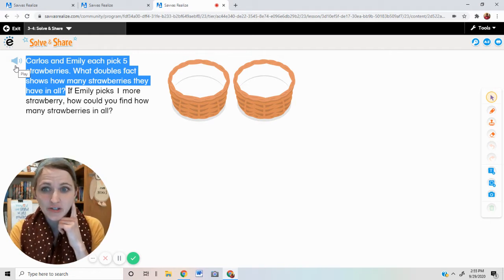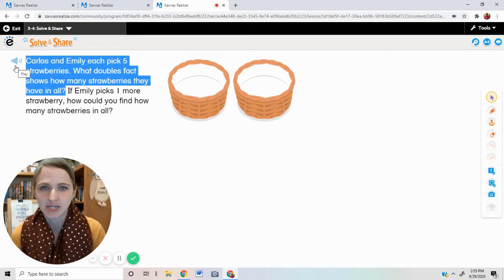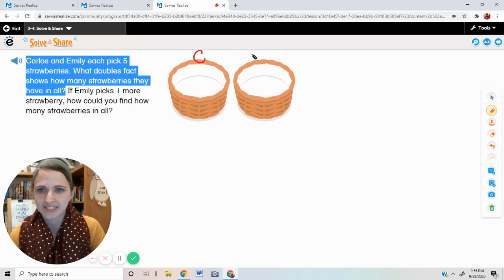There's a couple ways we could do this. We could draw a picture. We could use some counters, or we could just use the doubles fact. Let's start with a picture. So let's grab out a red for my strawberries. And it said they each pick 5. So I'm going to say this is Carlos's basket and this is Emily's basket.